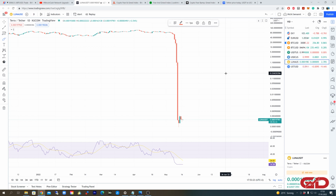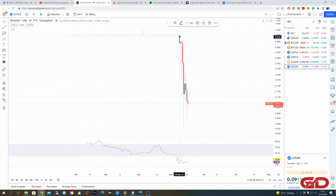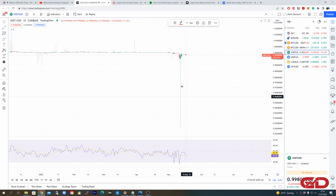The thing right here is, on this day this happened, the UST stablecoin dropped. We have also seen a drop in USDT. You can see this right here. It looks quite dramatic, but it's just to 94 cents. So definitely not as bad as the UST stablecoin, but you can see currently we are not back at the normal levels, so at the $1 level. We are at 99.9. I know this is not a big difference, but we are not in the normal range yet again.